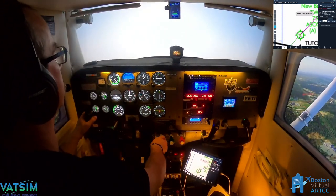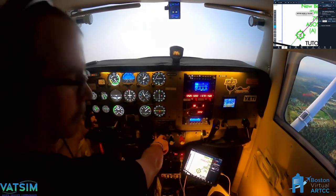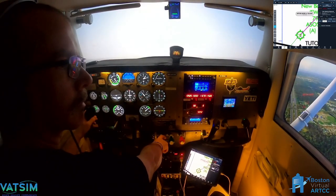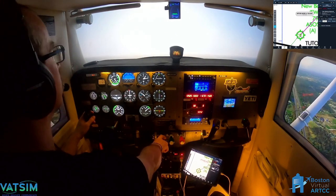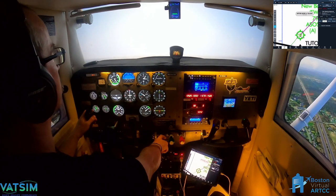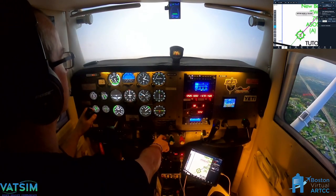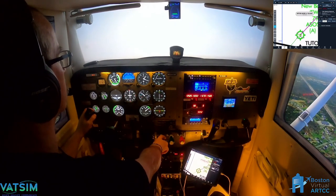Boston Center, good evening, Mark 1374 with you, direct news and starting descent at 270. Walker 1374 Boston Center, welcome. November 33 Foxtrot radar contact, say altitude. 45 heavy passing 7006, 7714.